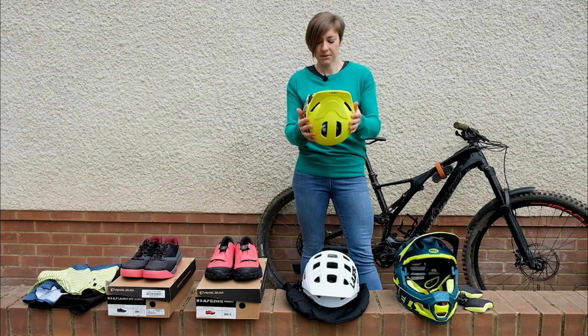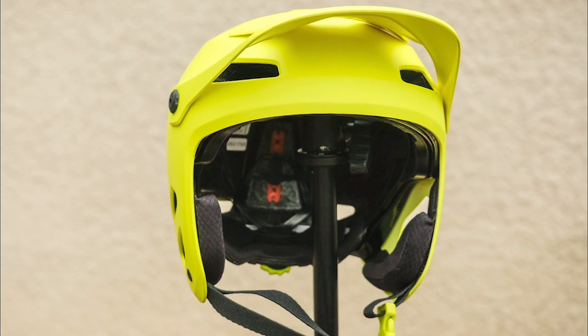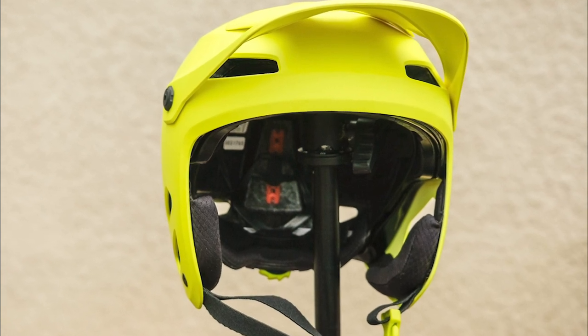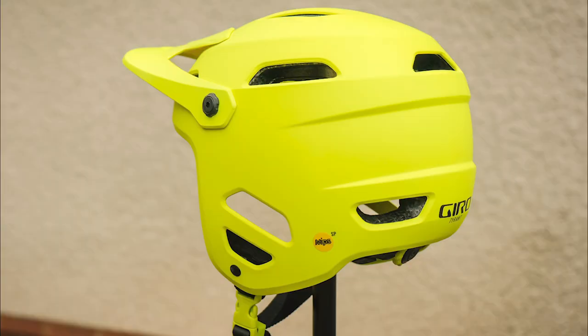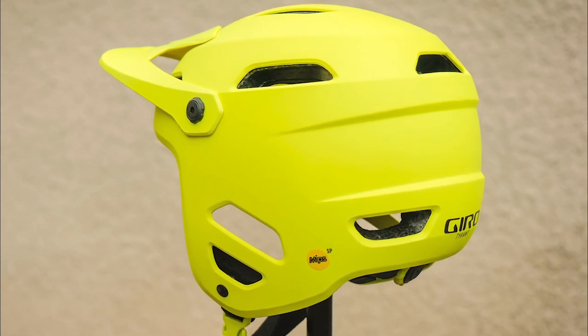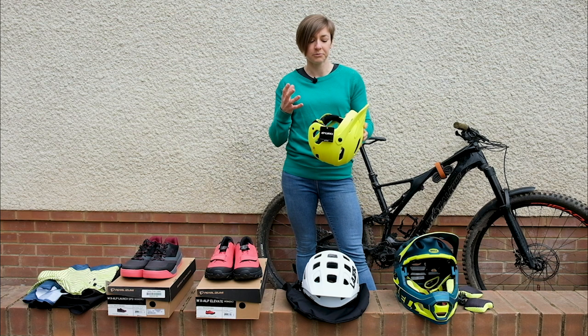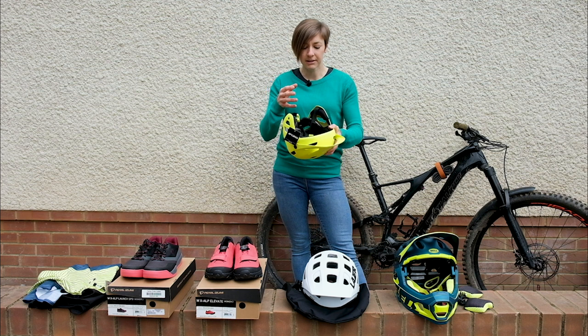This one is a MIPS, which is actually a really clever MIPS design. And I saw this on the Bell Super Air R, which I've just tested. So that's a new lightweight trail lid, and it's one of those removable chin bar ones that isn't downhill rated. So that's just for normal trail riding with a removable chin bar. Anyway, back to this MIPS.